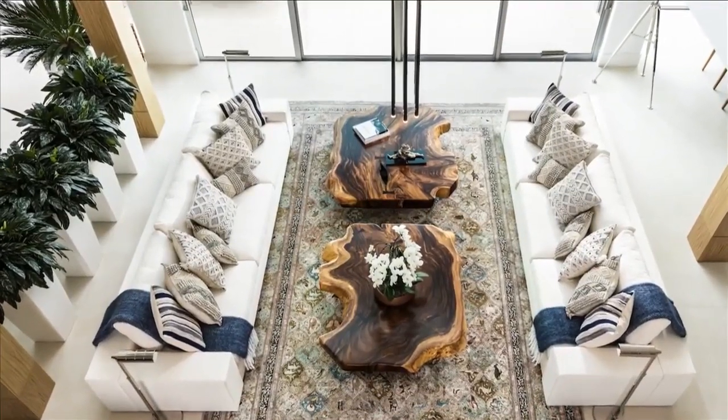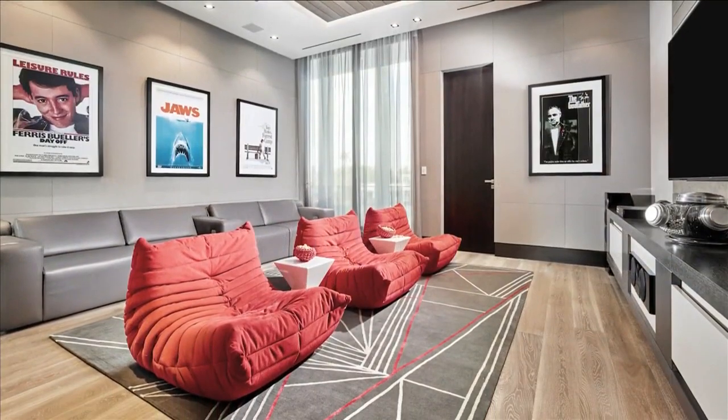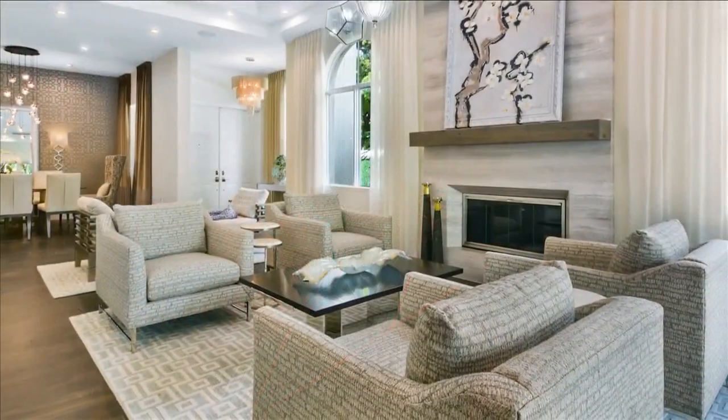Welcome to SoFlo Home Project. I'm Alena Capra. I love what carpet and area rugs really add to the design of an overall room. It could help define a space, add a pop of color, or even make it feel more cozy.